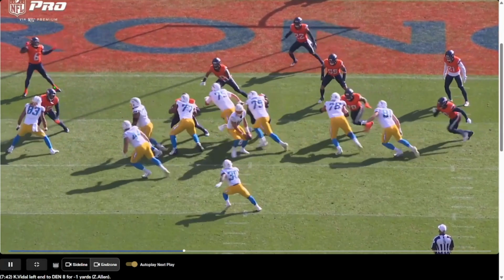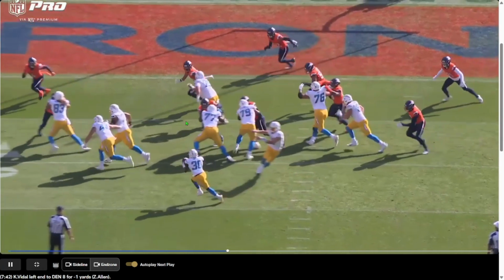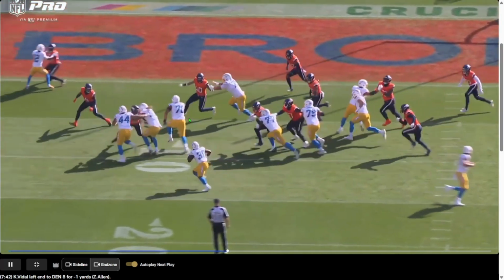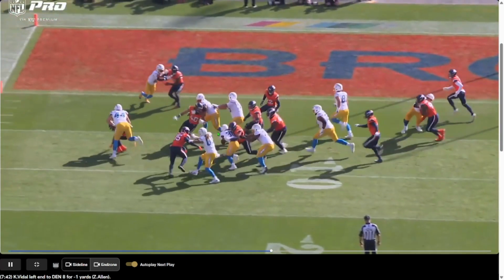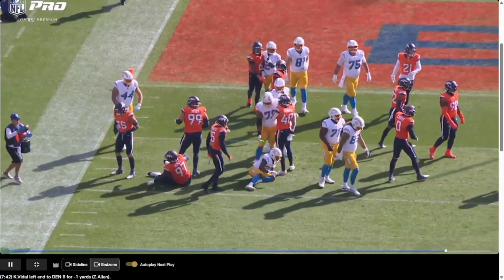So we get a wide zone. They're going out to the perimeter. They're getting downhill. You see Zach getting penetration. No lateral movement. He's pushing the pocket back, and now he just has to get on his horse. Again, backside pursuit. That means everybody on the play side is filling the gaps, doing their jobs. You can see force outside. Everything's good. And so, yeah, force the cutback, and he just cleans up using his motor.